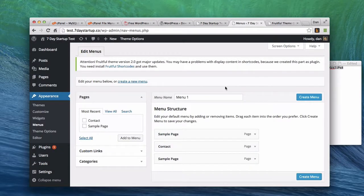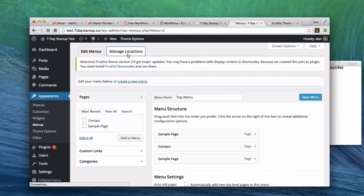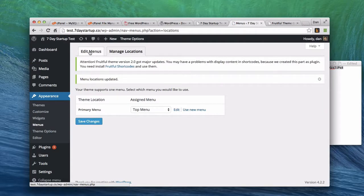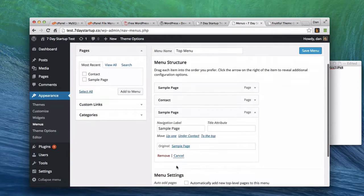If you want to customize that, you can easily just create one, call it top menu, create the menu, and then you can apply that to the position in the theme. So the location, every theme will have a menu location. In this case, there's just one there. So that will now automatically use the menu that I've created in here. So I can put whatever I want in there now. It's not just going to pick up the pages. I can link to another site. I'm going to delete that sample page because I don't need that.